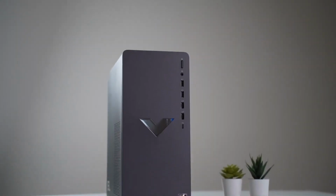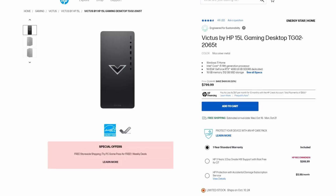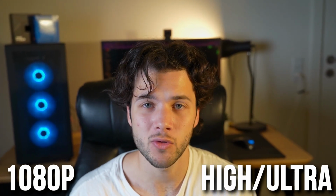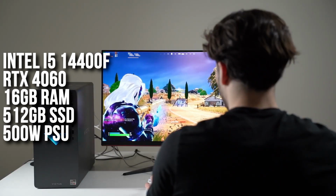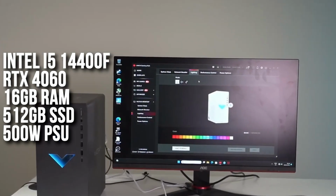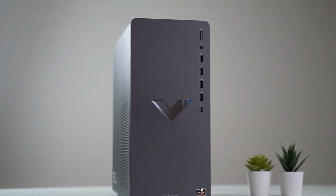The first system is the best budget gaming PC, and this one is the Victus 15L, which is going to be ideal if you want to play at 1080p resolution, high to ultra settings, and you want a smooth level of performance. Now this system comes with the RTX 4060 and an i5-14400F processor. You don't have to know about PC components because that's what I'm here for. And let me tell you, the 4060 graphics card is going to be perfect for 1080p and even some 1440p resolution if you turn on DLSS.